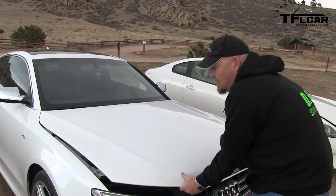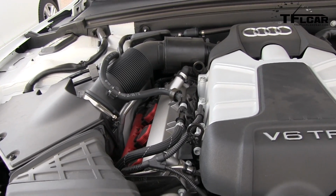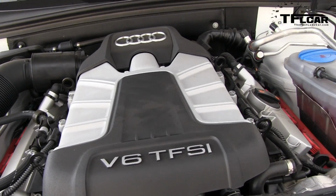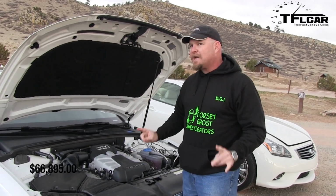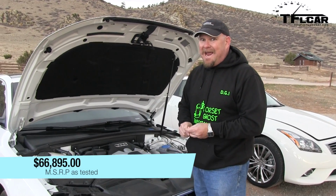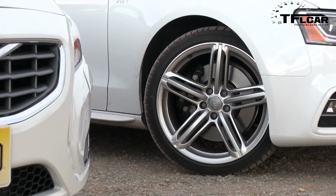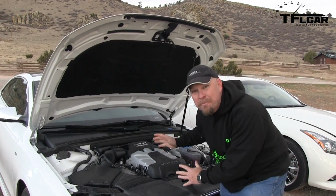You guys ready for this? Whoa! Behold, 333 horsepower, 325 pound-feet of torque. It's supercharged. We love this car, even though it costs around $68,000. It's going to be the fastest one here. Why? Because it's supercharged.